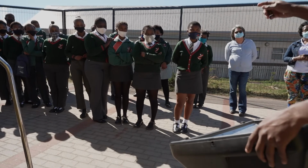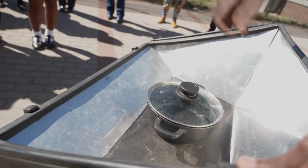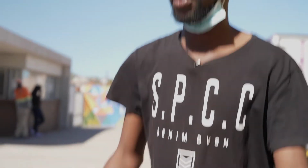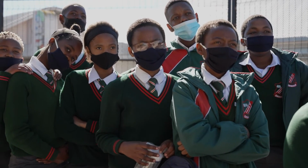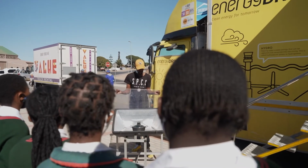The rays from the sun will strike, it will reflect here on the sides. Yeah? If there's one ray coming this side, it will reflect through there. Like a frying pan, if you put it here, you can actually fry your egg. My favorite part was that I learned that I could build my own solar stove, which was very interesting. I could literally do that at home after school, which was amazing.